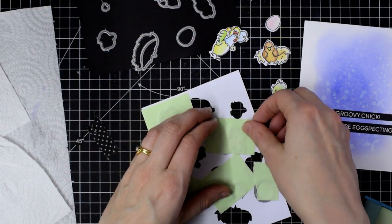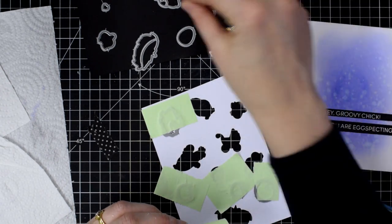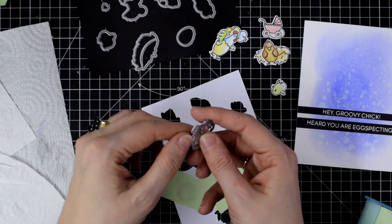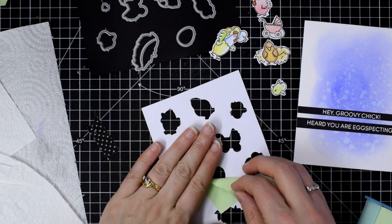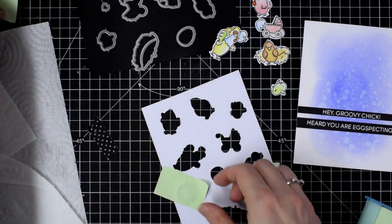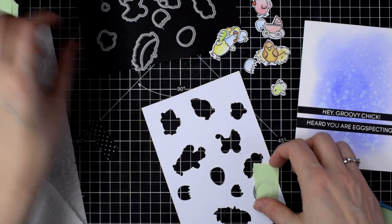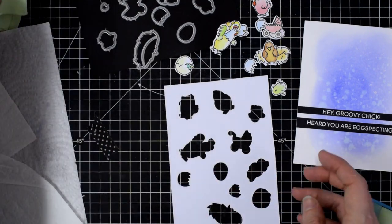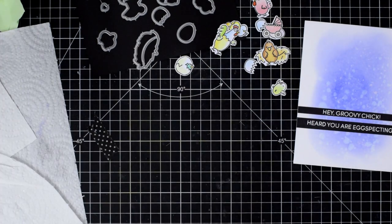And then I like the little daddy. He's all like, ho, ho, ho. Oh, I keep doing that. He's like, I'm so proud. Proud as punch, dada. I'm going to cut out the little stroller as well. I'll cut out these other guys while I'm here.